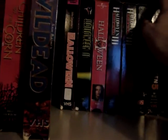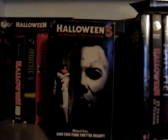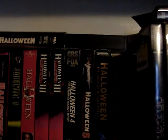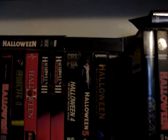Alright, and now the last tape in this row right here is Halloween 5, The Revenge of Michael Myers. You guys know what I think about this movie. It's probably my least favorite in the series, but I also think it's underrated. I don't think it deserves to get as much hate as it gets, but at the same time I do understand why people don't like it.